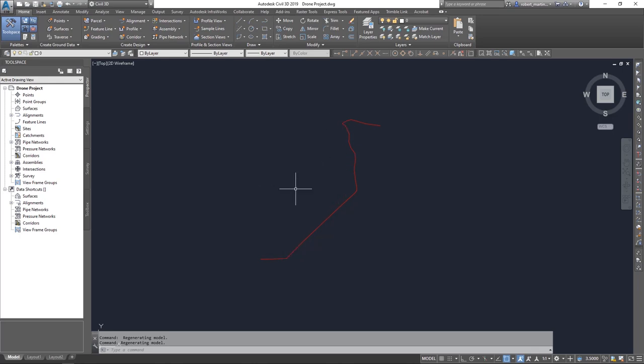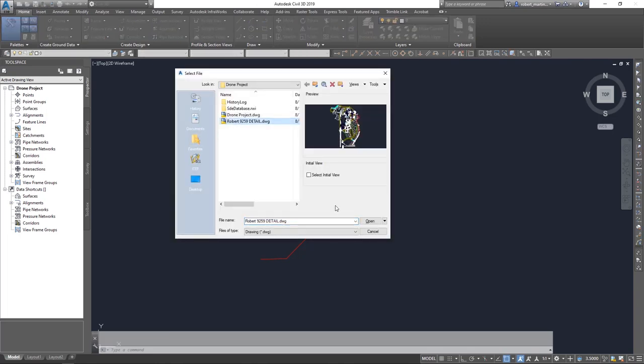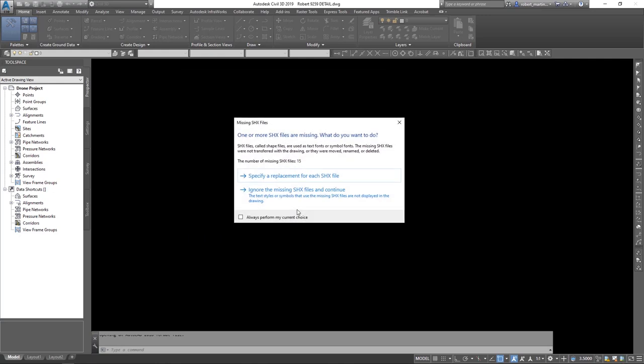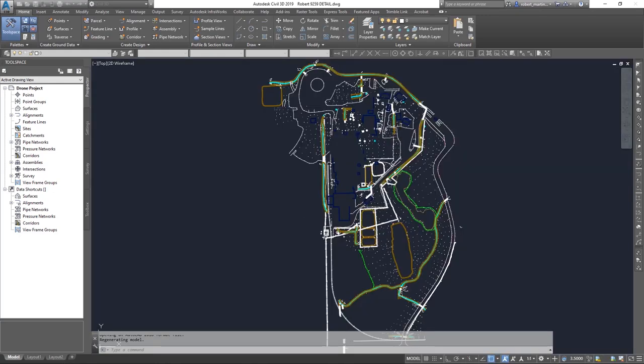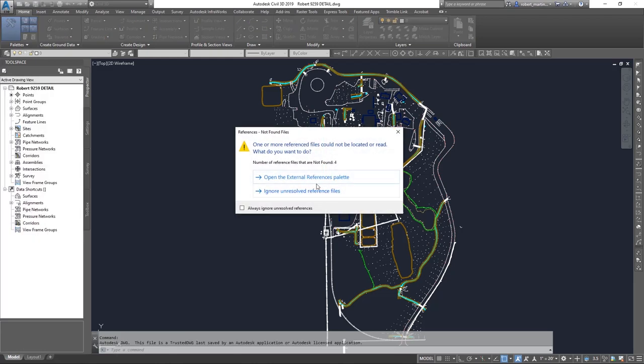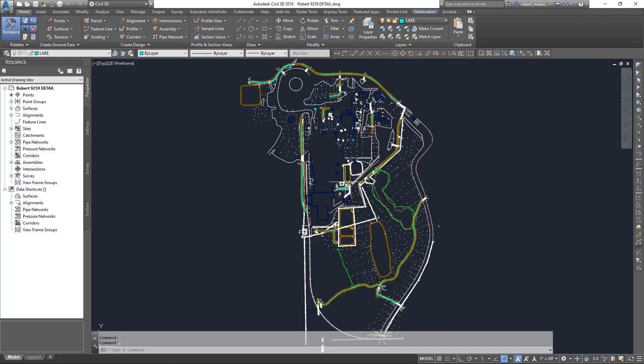here's the line work that I created, but you know what I'm going to do? I'm going to open up another drawing, and this is the surveyor's drawing that he created. So let's look at it. So here's what, this is what he has created.